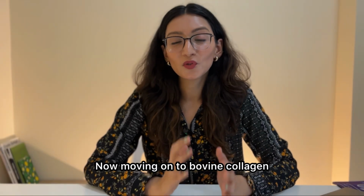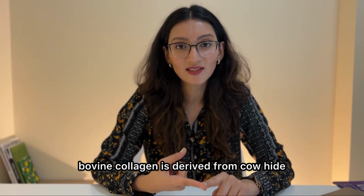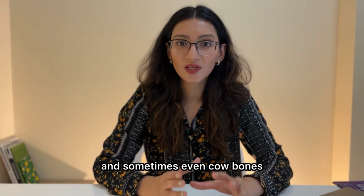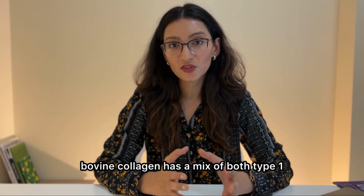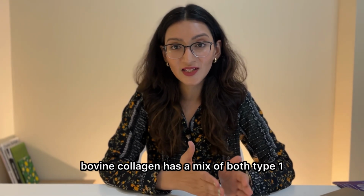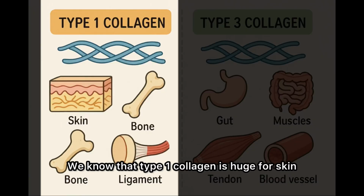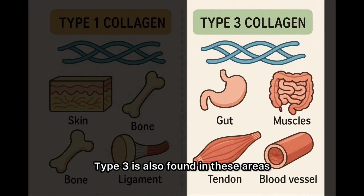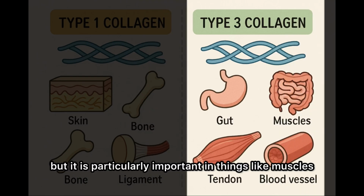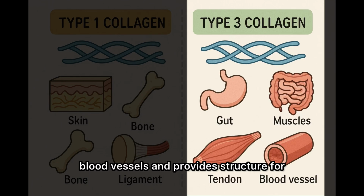Now moving on to bovine collagen. Bovine collagen is derived from cow hide, their connective tissue and sometimes even cow bones. Unlike marine collagen, bovine collagen has a mix of both type 1 and type 3 collagen. We know that type 1 collagen is huge for skin, bones and tendons. Type 3 is also found in these areas, but it's particularly important in things like muscles, blood vessels, and provides structure for organs including the gut lining.